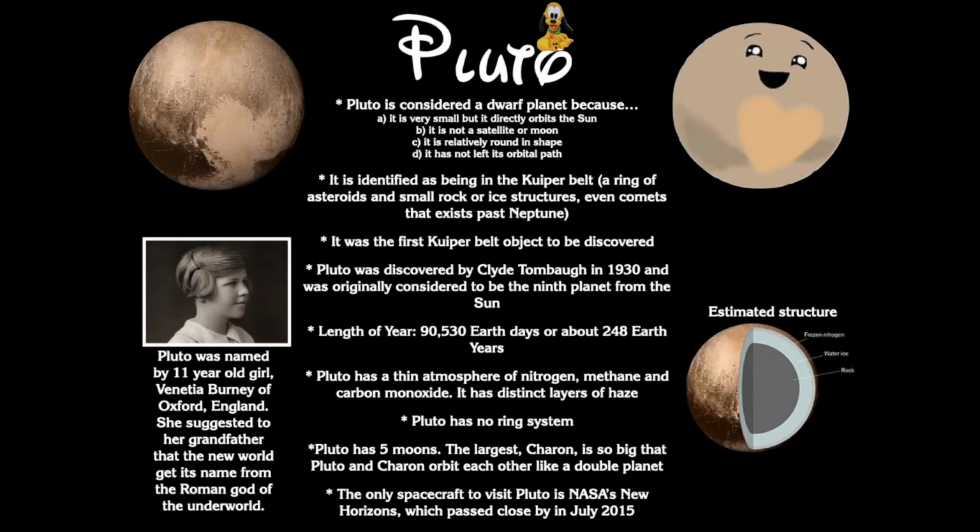It is identified as being in the Kuiper belt, which is a ring of asteroids. So there is an asteroid belt between Mars and Jupiter, and then there's also an asteroid belt after Pluto. It was the first Kuiper belt object to be identified. Now, Pluto has a thin atmosphere of nitrogen, methane, and carbon monoxide, with distinct layers of haze. Pluto has no ring system.